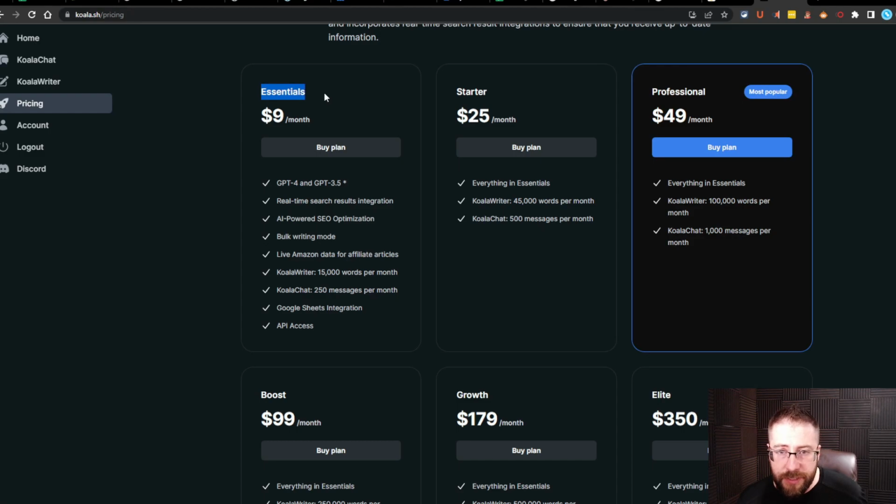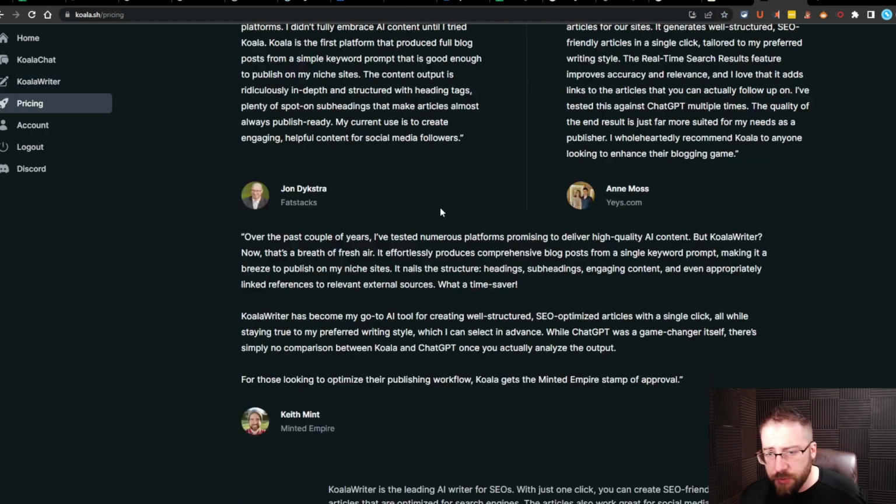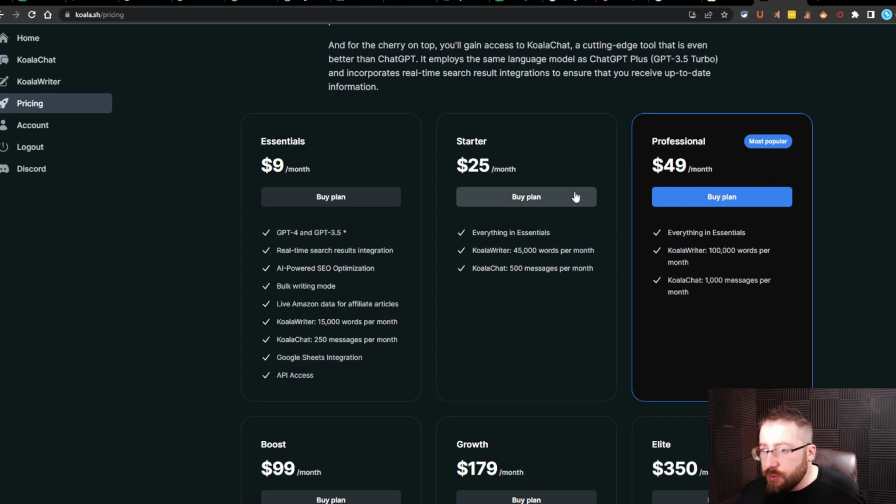It starts at the Essentials plan, which is $9 a month and gives you 15,000 words per month. Now with Koala Writer, it's a 5 times increase in word count usage to use GPT-4. So this 15,000 words for $9 is only about 3,000 words for GPT-4. That being said, you don't need to use GPT-4. It's just better. It's better with the SEO optimization for sure, but if you have NeuronWriter, you don't necessarily have to use GPT-4.